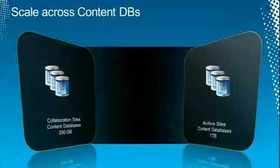And to get to that point to determine, okay, can I scale to 1 terabyte or can I scale to 200 gigs, you really have to test that, right? So you need to understand what that workload is and structure your SharePoint farm appropriately so that you're within these guidelines.